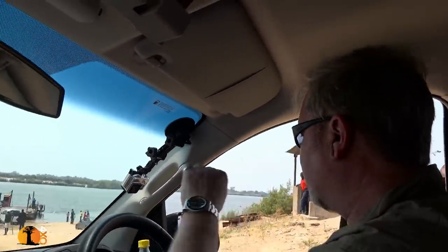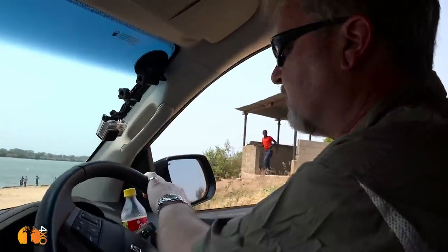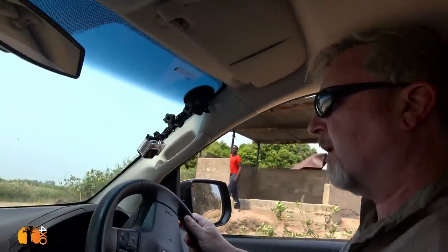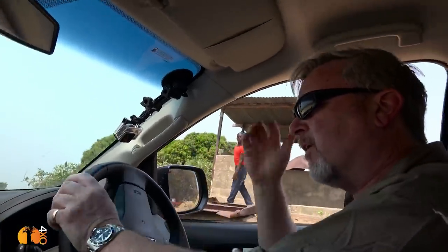Okay, looks like we're going. The motor on the pont roared to life and the cars now making their way down. I don't know how many cars can go on it, but I would say 2, maybe 3.